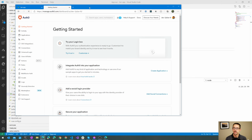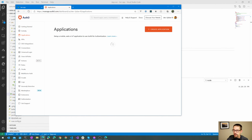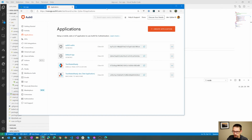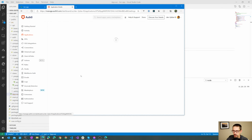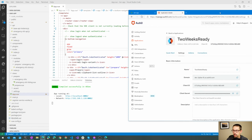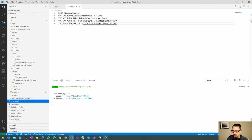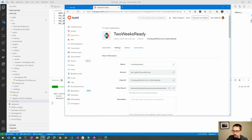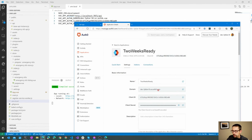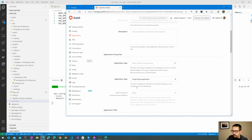What is up with our Auth Zero app? Let's see. So within Auth Zero, I'm fairly new to Auth Zero, so I'm just kind of learning how this stuff works. But we have a single page app set up here called TwoWeeksReady. That's the one that we're configured to use. So within that env.local, these settings should basically match what we have here. So, I mean, that looks right, as does the client ID, just from a quick scan. So that part should be fine.